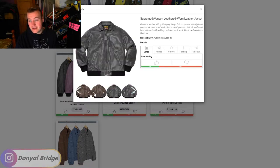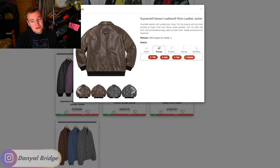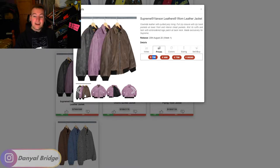like Vanson leather, that retail price, wild, $798. That's going to be easily over a grand Australian. Like, that's just so expensive. I understand the quality is going to be there. If you're going to have a really, really good quality jacket, the fit's going to be awesome. But that's a lot of money.